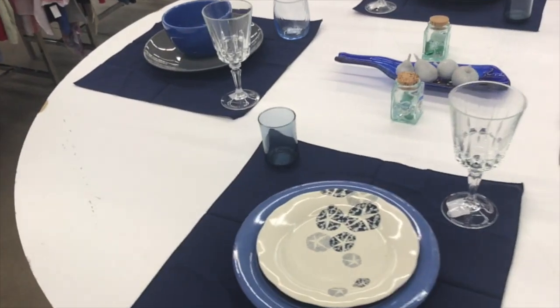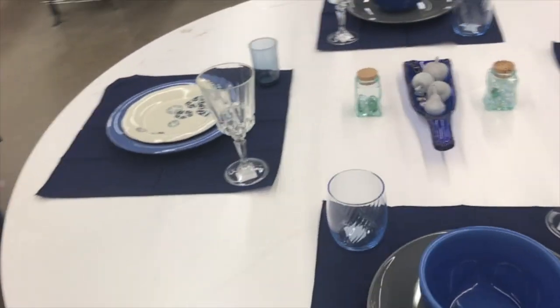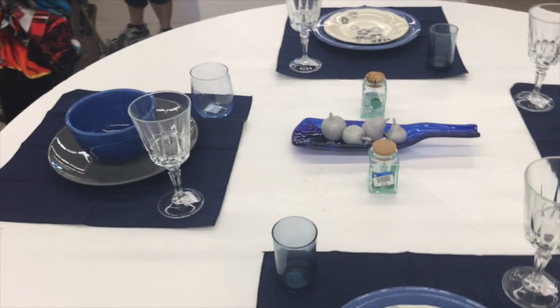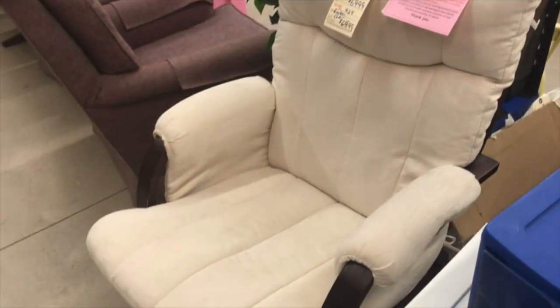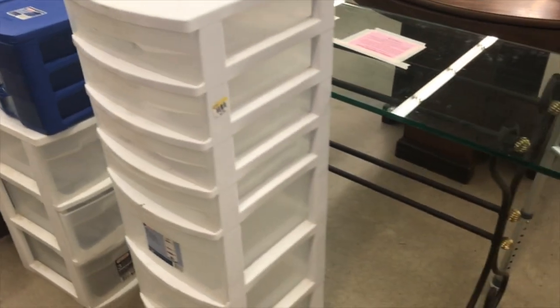Also look for household goods. This would be perfect for like a college student, or maybe you have a newlywed that's on a budget. Things like this you can always find, and I thought this is a beautiful setup. Furniture is also great for shopping at Goodwill. This is a recliner and also other furniture items.